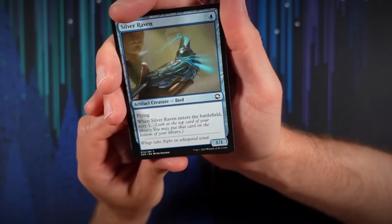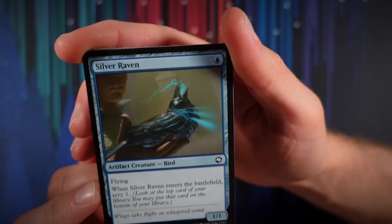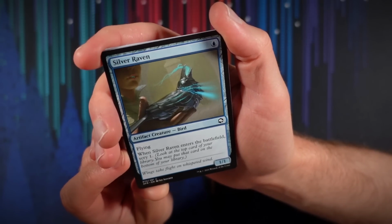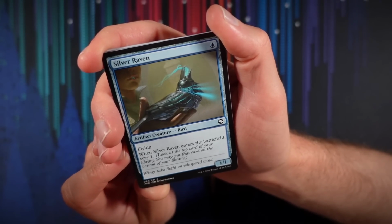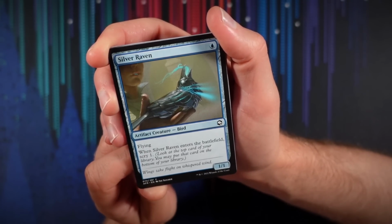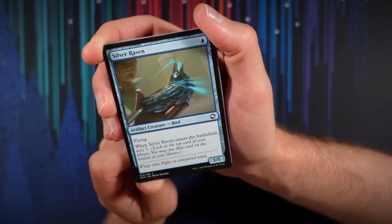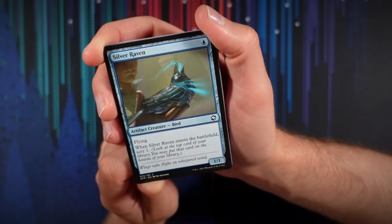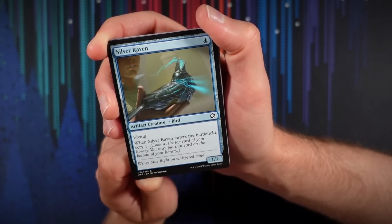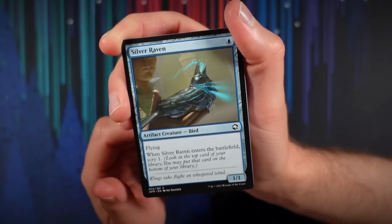The Silver Raven. It's a pretty cool piece of art, actually. A blue 1/1 artifact bird creature with flying, of course. When Silver Raven enters the battlefield, scry. That's not bad. Wings take flight on whispered wind.